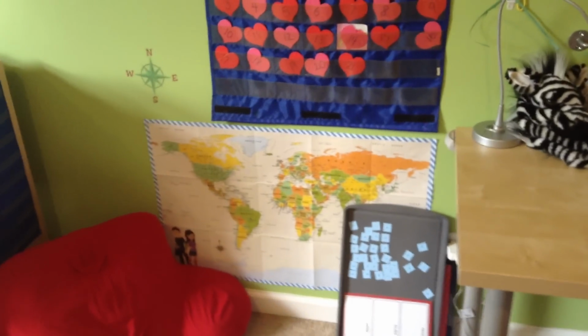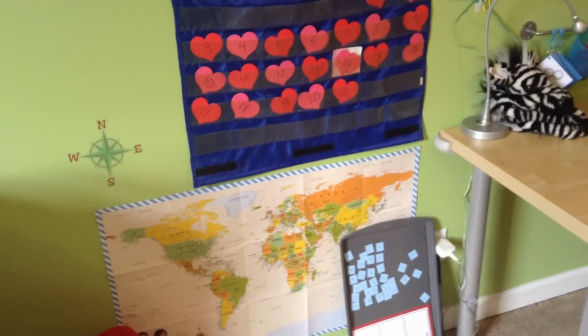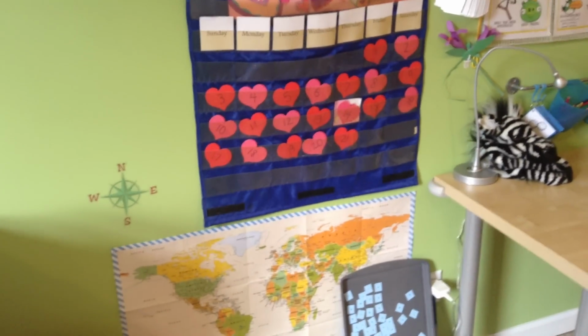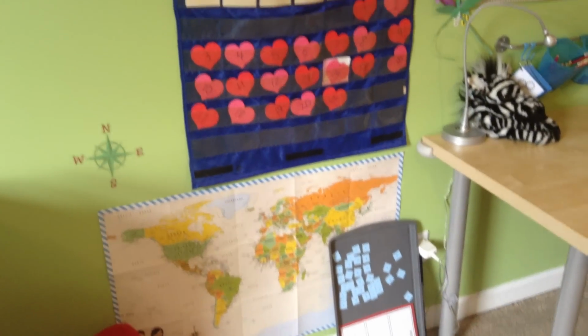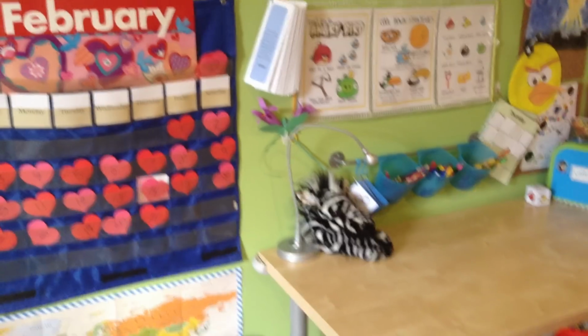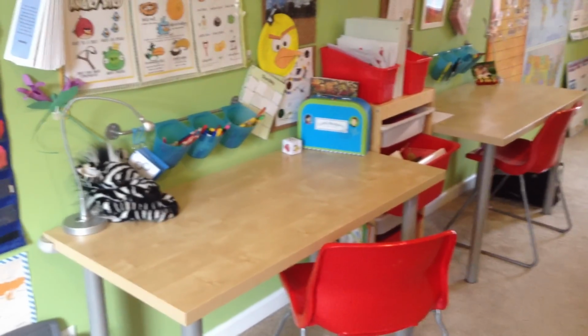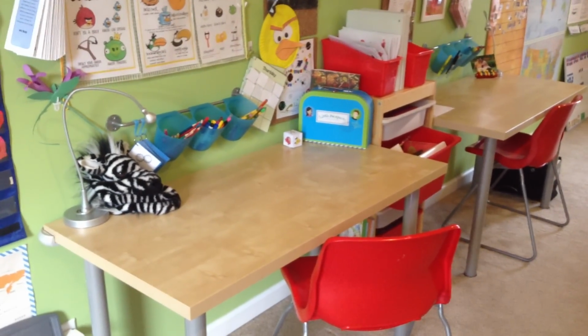His little map from Little Passports that goes along with the world unit, the world study that we have from Little Passports. And we moved that one over there for him to do. And then his pocket chart calendar. And then moving on to Caleb's desk. This is between each of the kids' desks. We have a little Ikea work shelf, and I'll show you that.